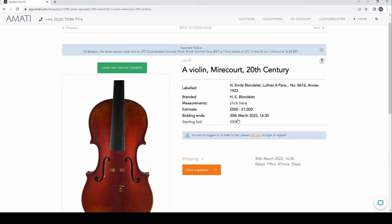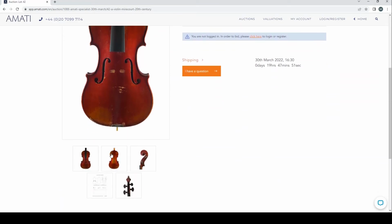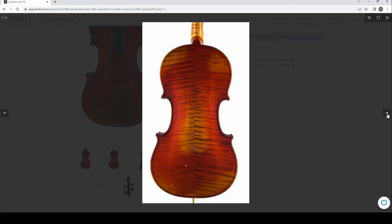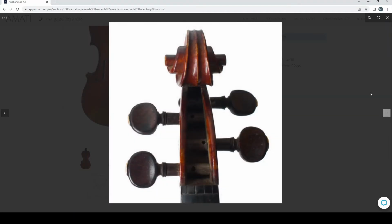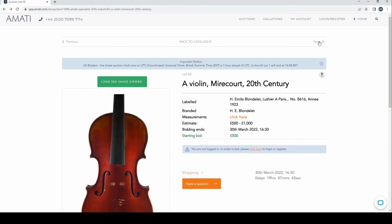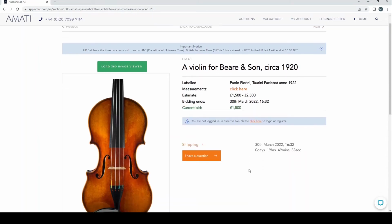A violin, Mirecourt, 20th century, labelled H. Emile Blondelet. It's this kind of typical French style that I'm not particularly fond of. Violin for Beer and Sons, circa 1920, current bid 1500.